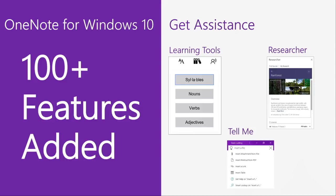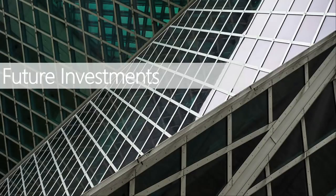Next, we have Researcher, where you can pull in content from the web as you're building out a document for yourself and you want to find information on a topic that you're working on. And then finally, Tell Me. Those 100 new features we added, you might not find them all on your own. Just tell us what you want to do, and the app will show you the feature. So that's a bit of the product. That's some of the 100 new features we've added for you.